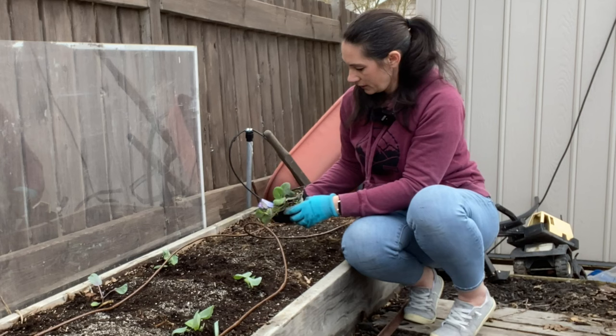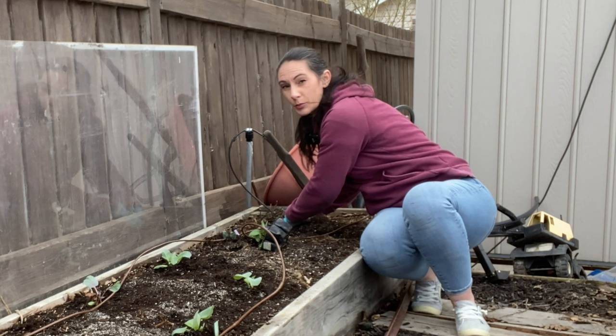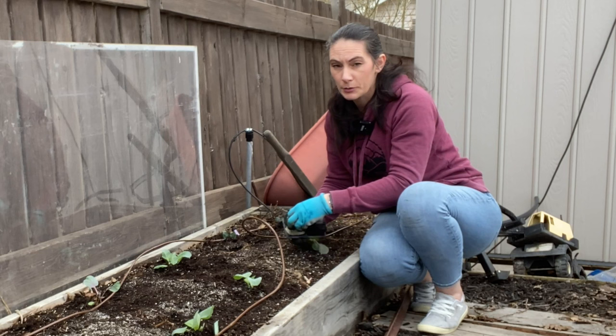And the same with the colored cauliflower. The mammoth red rock is a purpley red cabbage, and it's not supposed to be bothered by the cabbage moths and things as much as the others are.